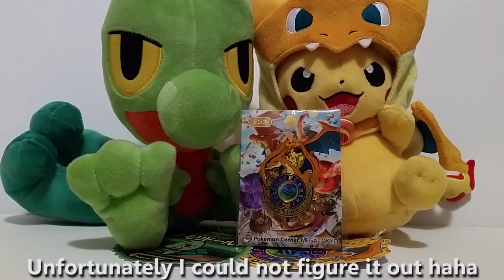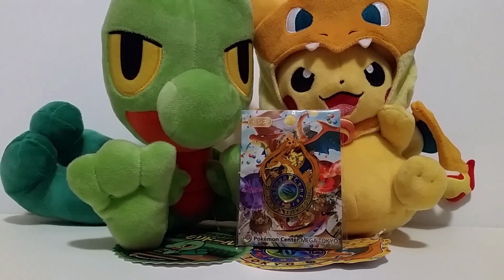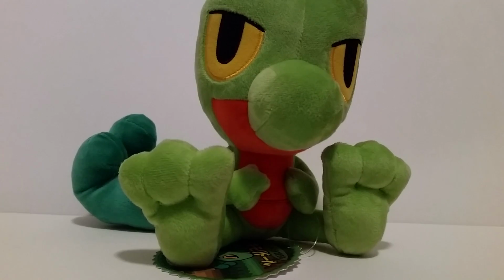But the Pikachu plush was sold out in the first hour or so, and then they did another restock, and then that became sold out. And I don't know the status of the pin in the front there, but anyway, I'll get more into that as we're actually looking at these things. So let's get started. The first item I want to look at and review is this Treecko Secret Base doll.